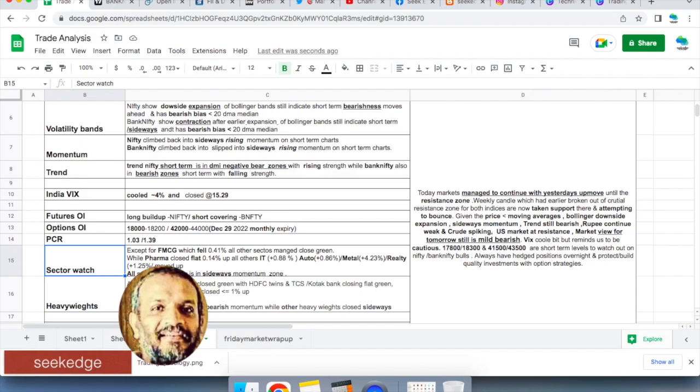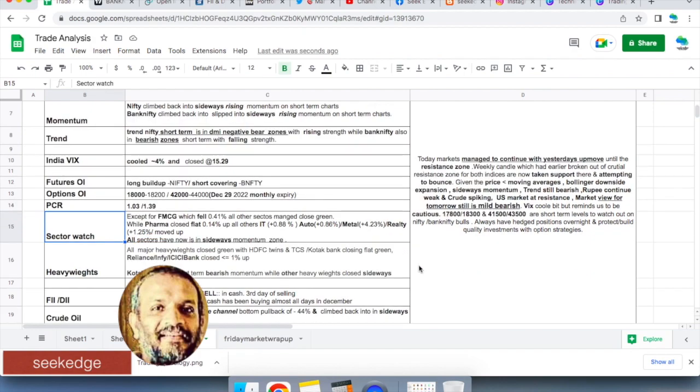All major heavyweights closed green. HDFC Twins, TCS, Kotak, all closed green. Reliance, Infy, HDFC Bank, they all closed less than 1% up. Others are all close to 1% up. HDFC Twins and TCS and Kotak, they all closed green but flat. All the major heavyweights closed green. But the major move happened in Reliance, Infy and HDFC Bank basically. But if you consider the momentum perspective, all of them have climbed into the sideways except Kotak Bank, which has been sideways forever. Now it is in the bearish zone. It needs to climb back into sideways.